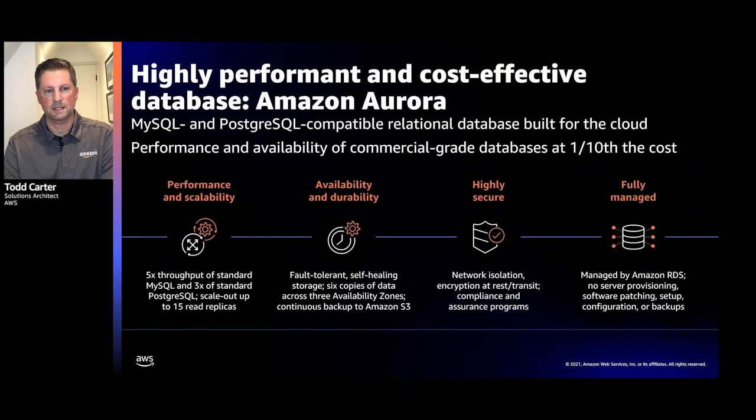To meet its database needs, Medtronic selected Amazon Aurora, a MySQL and Postgres compatible relational database built for the cloud. It combines performance and availability of traditional enterprise databases with the simplicity and cost effectiveness of open source databases. Amazon Aurora is up to 5 times faster than the standard MySQL databases and 3 times faster than standard Postgres databases. It provides the security, availability, and reliability of commercial databases at about 1/10 the cost.